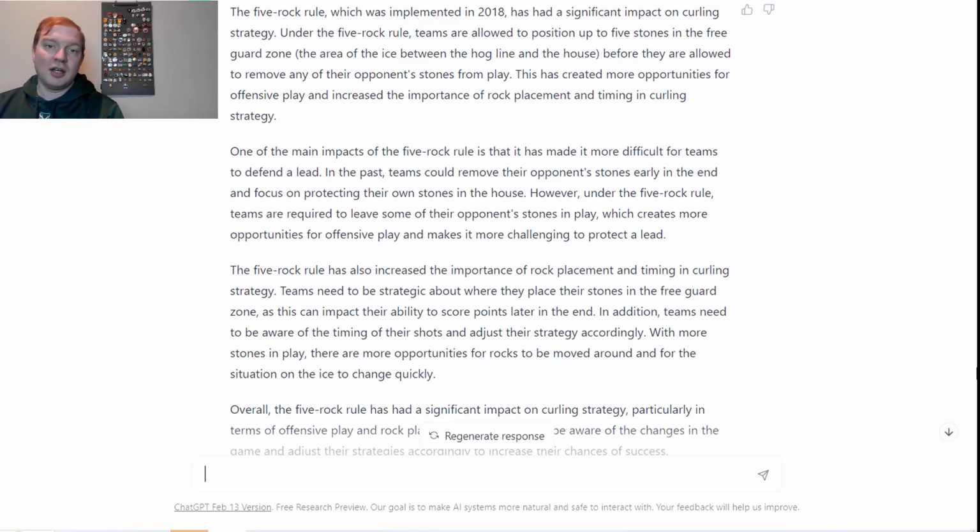Other than the last few words there, dead on. I don't know how much it's increased the importance of rock placement and timing. Not sure timing has changed because of the 5-rock rule, but it absolutely has added more offensive play, and it's a pretty decent explanation of what that rule means.